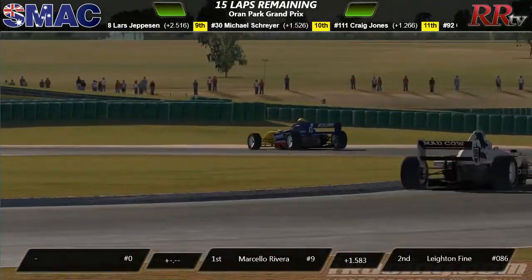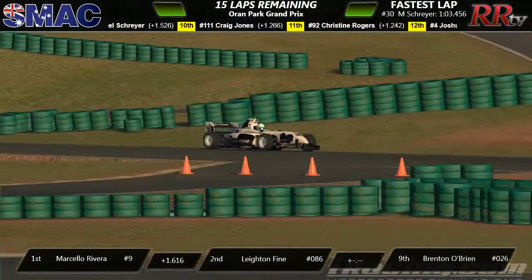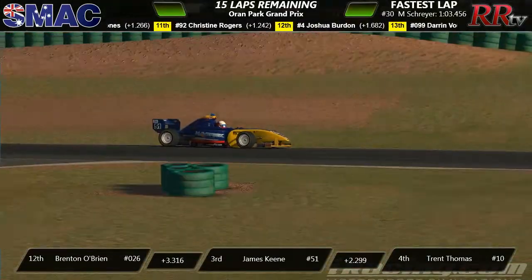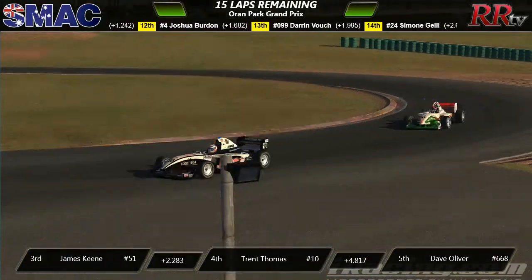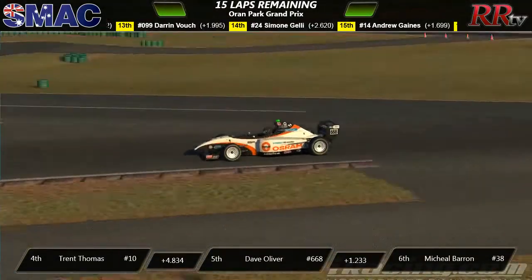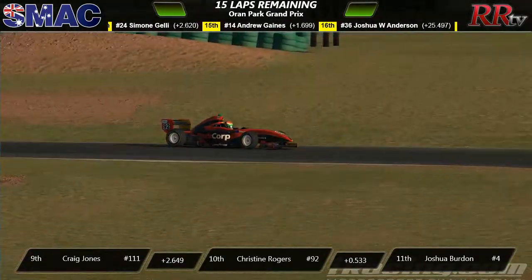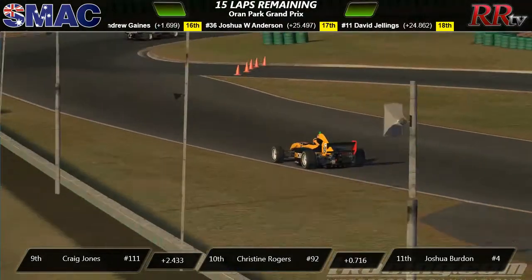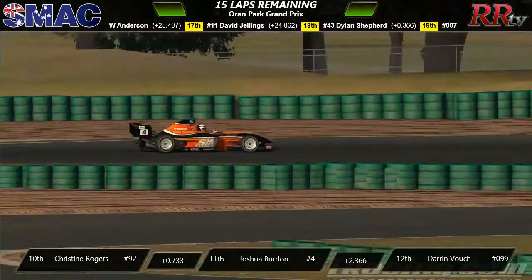So with Brenton O'Brien into the pits, folks, we have Marcelo Rivera in the lead. He's got a 1.5 second gap over Leighton Fine, 4.7 gap over his teammate James Keane. Trent Thomas finds himself 7.1 seconds down from the leader, and Dave Oliver now is in 5th position, some 11 seconds down. Christine Rogers at the moment, she was right up there with Trent. She's now down in 10th position and starting to come under pressure from Josh Burden in the Sim Racer Star Mazda.